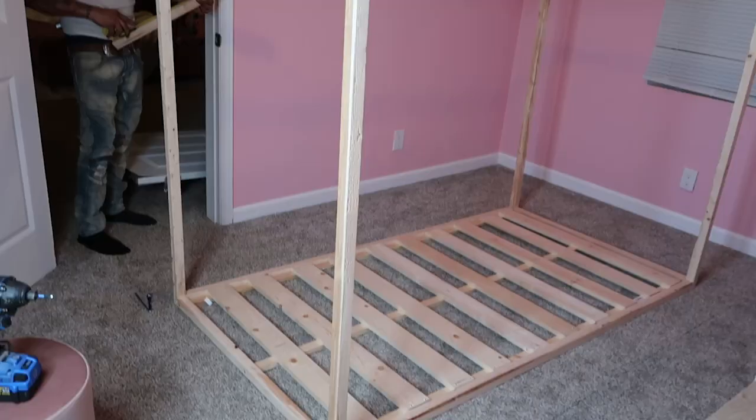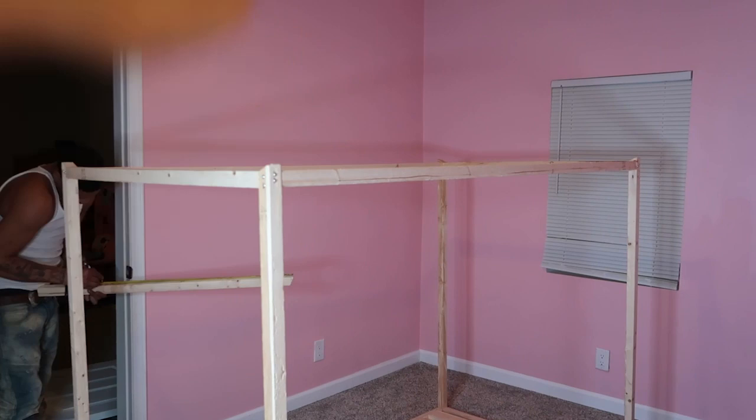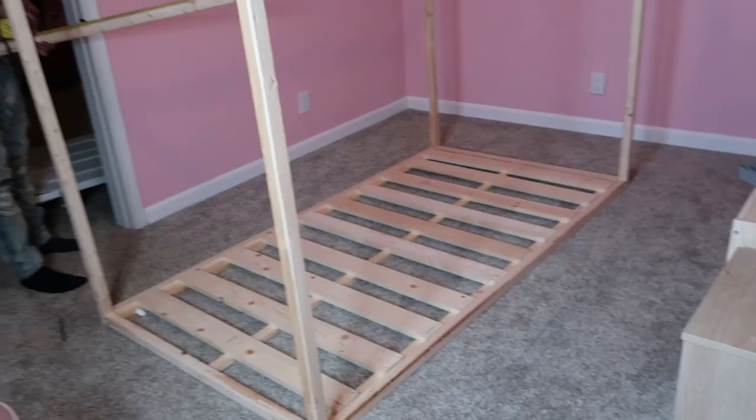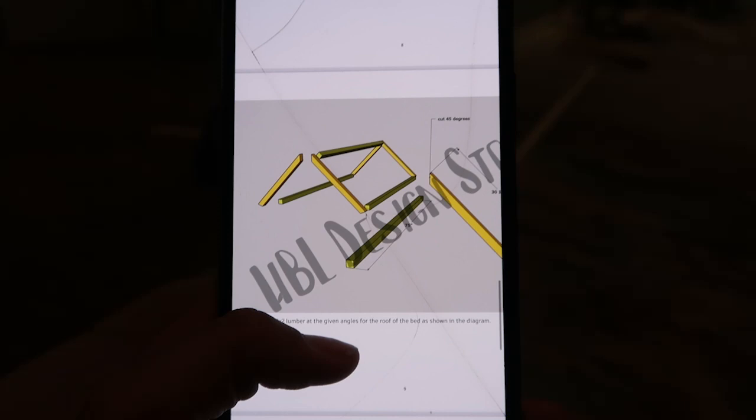The bed frame is already basically done, so now we about to get started on doing the top part of it that gives it the house look. But this is how it looks so far. So this is what he about to do now: cut the wood at certain angles to build the roof. So I'm gonna just show y'all when he starts screwing the top part. I ain't been showing y'all nothing but a whole bunch of measuring and wood cutting anyways.